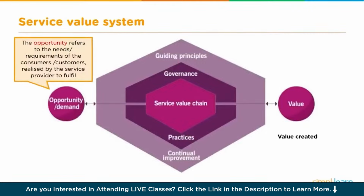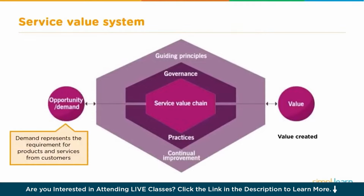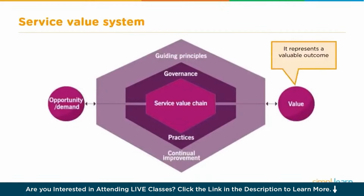The term opportunity refers to the needs and requirements of customers or consumers, which are realized by the service provider to fulfill. Whereas demand represents the requirement for products and services from the customers. So either an opportunity is realized by the service provider, which is an unfulfilled need of consumers, or demand, where the customer or consumer is asking and booking those products or services from you, would create certain actions within the service providing organizations. Ultimately, it should result in the creation of products or services with specific features and functions. Those would enable the creation of value, and that value represents a valuable outcome.